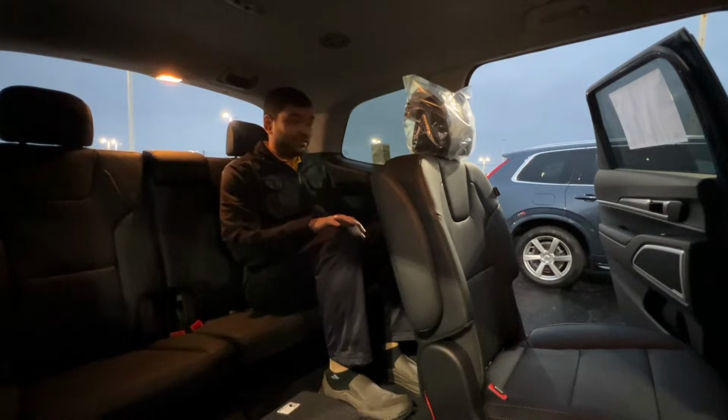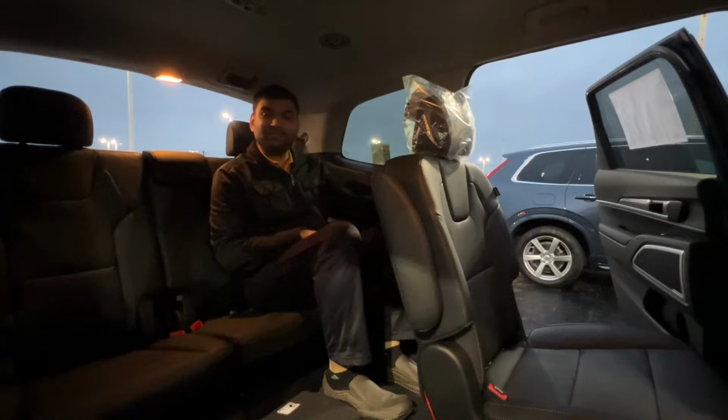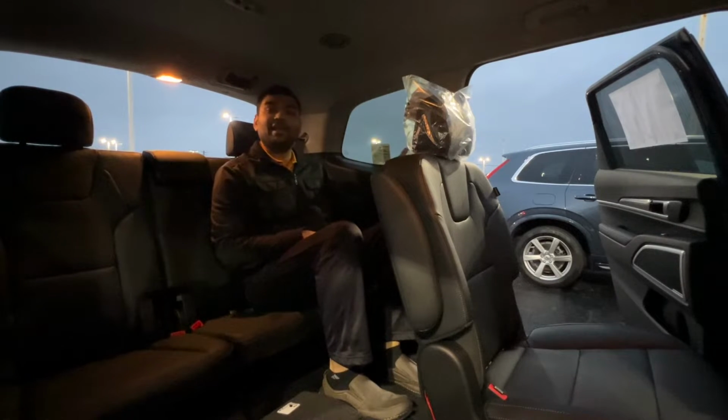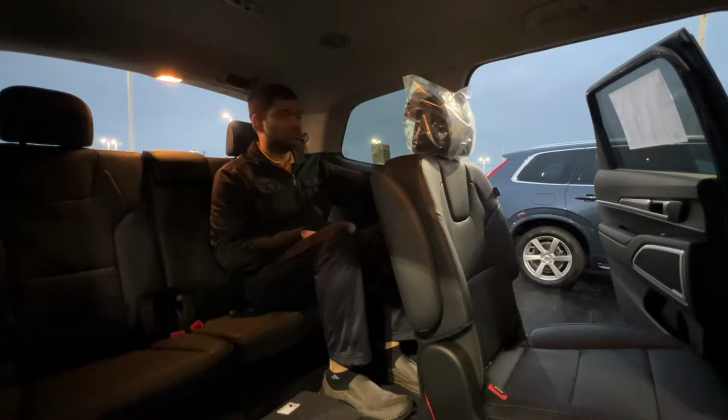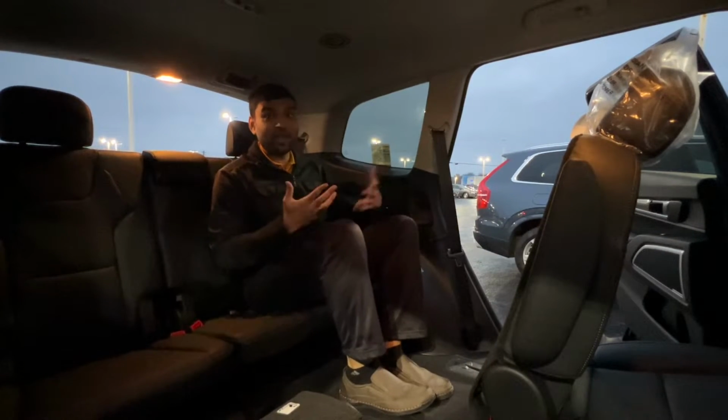Oh, and if you want to put child seats in the front seat, there is an anchor behind the seat. And if you want to get out, you have a button up here on top of the seat. You just press it, and it moves forward, and you're out.